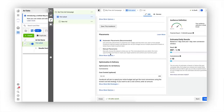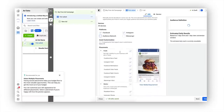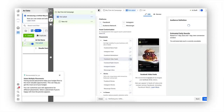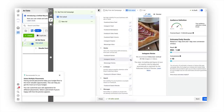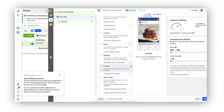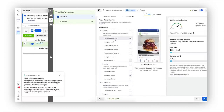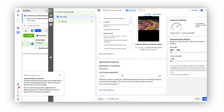Now, this is very important. For placements, we're gonna click on manual placements, and we're going to uncheck Messenger and Audience Network. And we're also going to uncheck Instagram Explore, Facebook Right Column, Facebook Video Feeds, Facebook Marketplace, and we'll leave Instagram and Facebook Newsfeed. And so stories, what we're gonna do is uncheck Facebook Stories. Now in stream, we're gonna uncheck in stream as well. We're also going to uncheck search, and we're going to uncheck in article, and we'll go ahead and make sure app and sites are also unchecked. So the only things we want checked is Facebook newsfeed, Instagram feed, and Instagram stories. So the optimization and delivery, this is more so for advanced users for manual bidding.